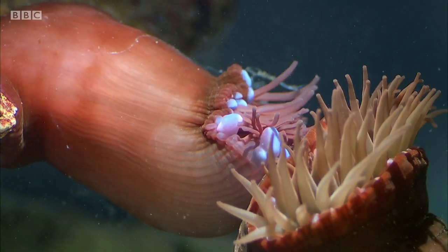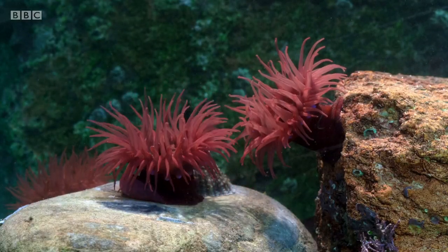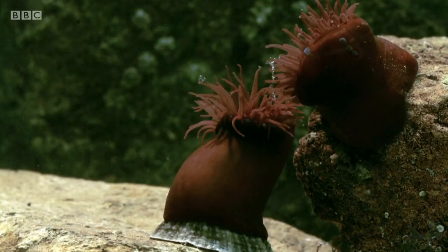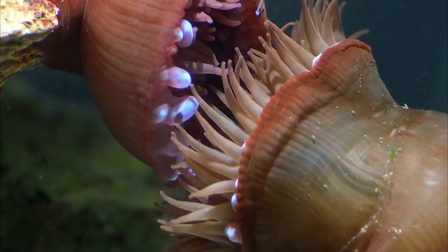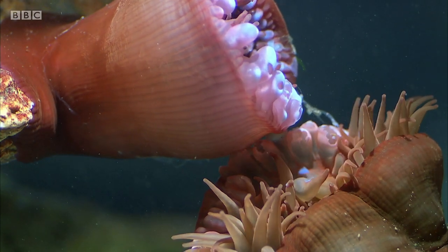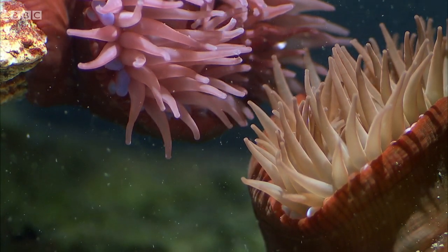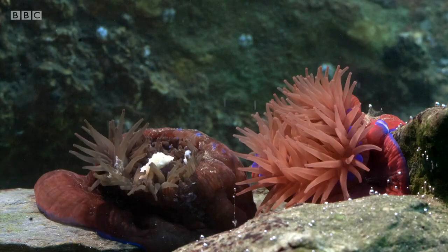Using a specialist time-lapse camera, we can speed these battles up to see what's really happening. Twisting their flexible bodies, anemones take aggressive swipes at each other, tearing off ribbons of skin. Losers have no choice but to find another place to settle.